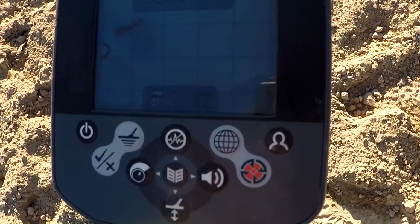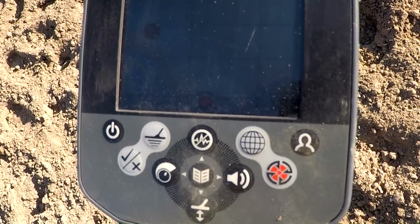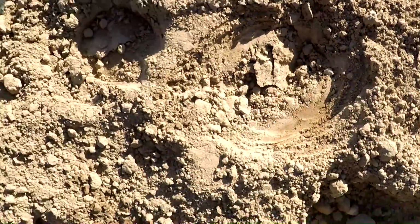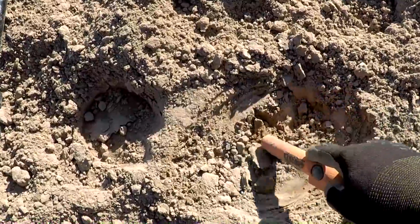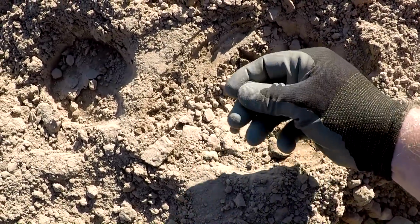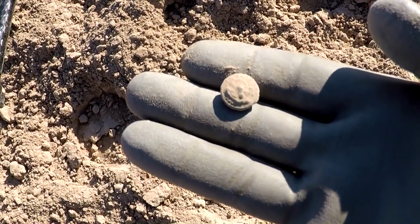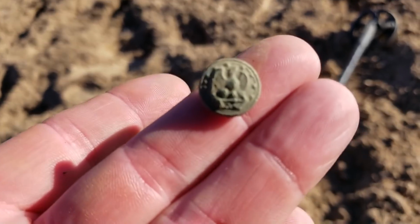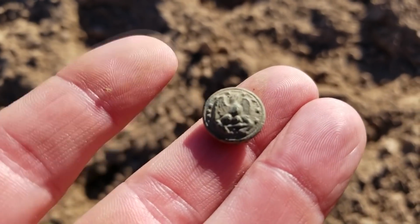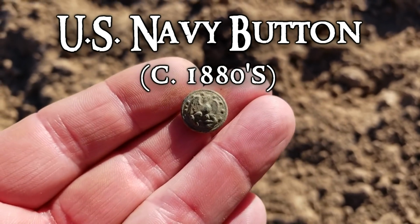Got a jumpy signal here. I don't know, let's go see what it is. It's just right on top of the surface. It's a real jumpy signal. Let's see. Okay, I see it right there. It's gonna be a button. I don't know. Let me brush this off and we'll see what we got here. Now, I don't know what I have here. It is definitely an eagle button, but I've never seen a button like that. Let's see if I can get a better light. There we go. I've never seen one quite like that. I'm gonna have to have some help on this one.